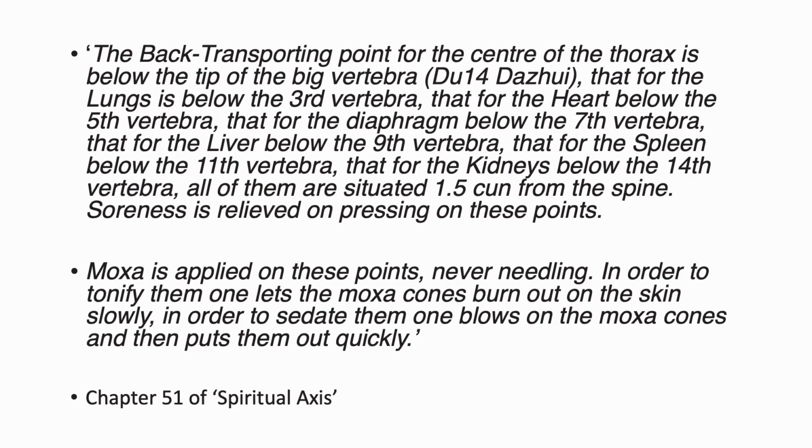The back transporting points can also be used for diagnostic purposes, as they become tender on pressure or even spontaneously tender when the corresponding organ is diseased. The Spiritual Axis discusses this and other aspects of the Back-Shu points in chapter 51.